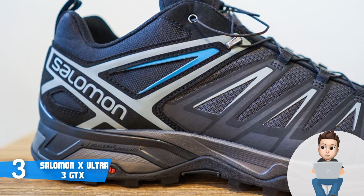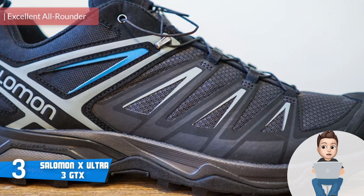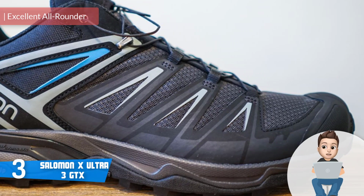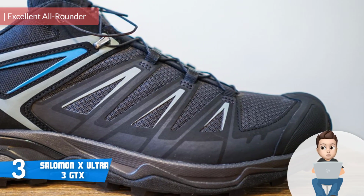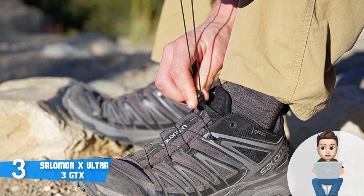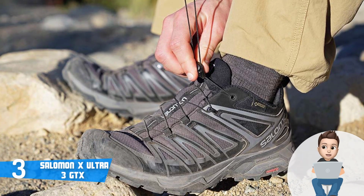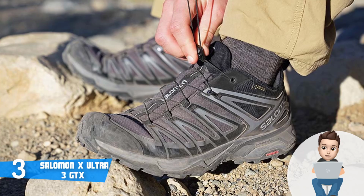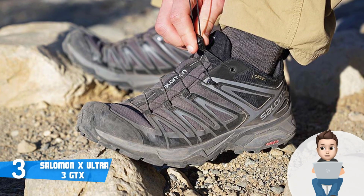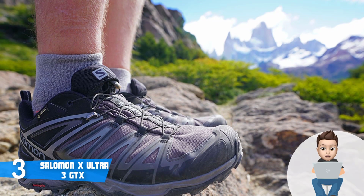Next up, at number 3, we have the Salomon X Ultra 3 GTX. The Salomon X Ultra 3 GTX are multipurpose trail running shoes that can be used for running and hiking, thanks to their lightweight yet durable construction that can satisfy even the most demanding customers on the market. This particular model features an all-black body that is covered with a foam cushioning that will not only guarantee you a soft feeling, but you will be heavily supported as well.